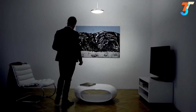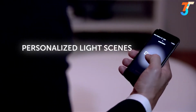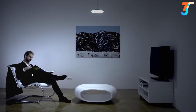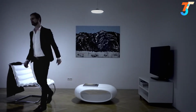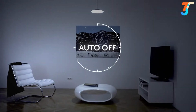You can save your personalized light scenes and switch between them with a simple swipe. The lamp uses different colored LEDs, so you can choose between warm and cool whites: warm light to relax, cool light for tasks such as reading because it helps you concentrate. When you leave the room, it turns itself off to save you money and the environment.